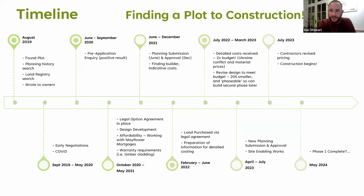It was double the budget. So that was a head in hands moment, and that's when we took a step back. This is something we definitely wanted to do, so we revised the design, made it about 20% smaller, and made it feasible.